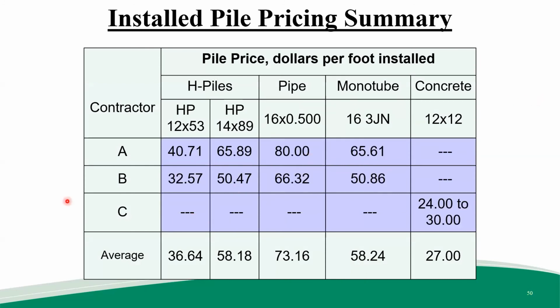We polled some contractors about average unit prices for the various sections used in the test program. We got 2 contractors to respond for what I'll refer to as the conventional sections, the H piles, the pipe, and the monotube. The vendor themselves were the only respondent to the cost for the concrete piles. So these are the unit costs that we used in the support cost comparison for the various pile types. Again, polling 2 contractors for the conventional sections and receiving costs for the concrete only from that specialized vendor.